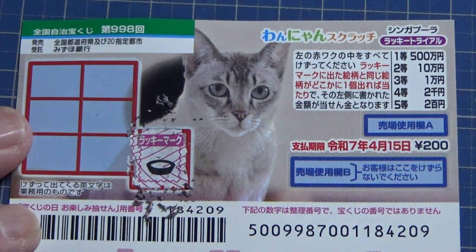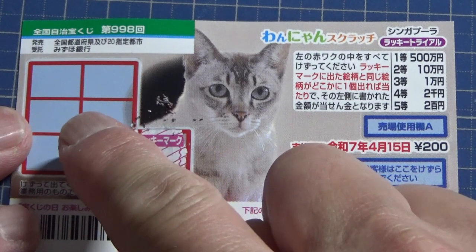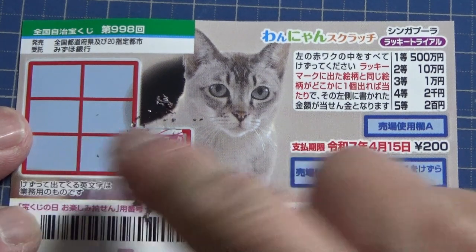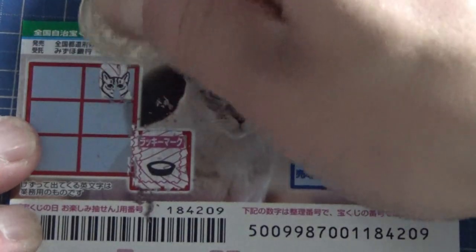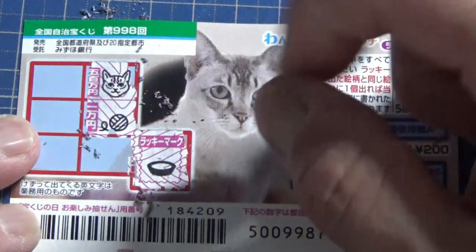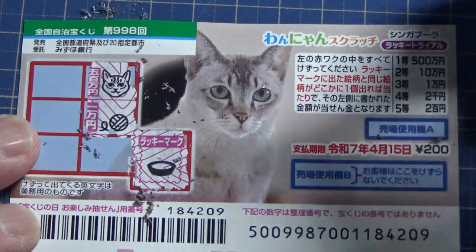Okay, I'm going to scratch the lucky mark, and it reveals a dish. A cat dish. So I need to find the same picture here, and it will display the prize. Either one of these prizes. I'll start up here. No good. That's a cat head. No good. Yarn. You see to the left of each picture displays the prize, but it's written in kanji. So if you don't understand that, don't worry about it. As long as you have the matching picture, you're good to go.